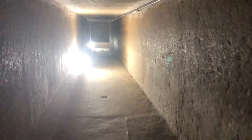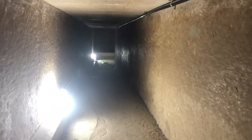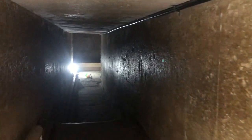These were the test drills when they were looking for chambers behind the wall. But all they found was sand, like a fine quartz sand. Not just the regular desert sand. If you can separate yourself from the group, do it. If there had been more time, I would have revisited the subterranean chamber as well.